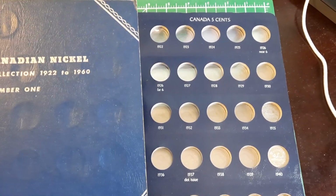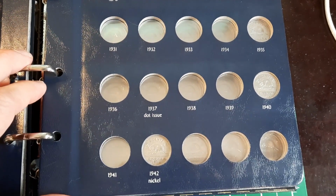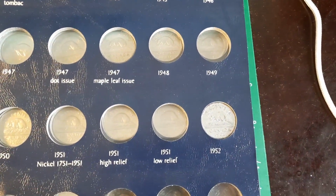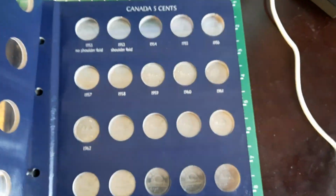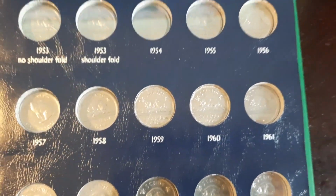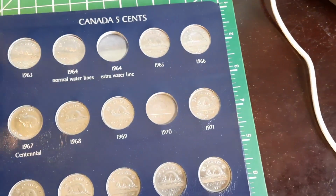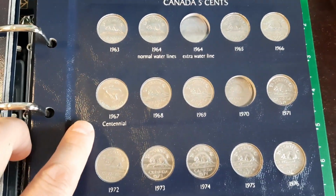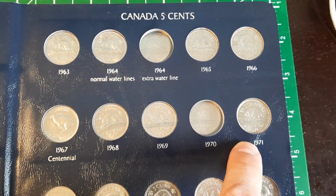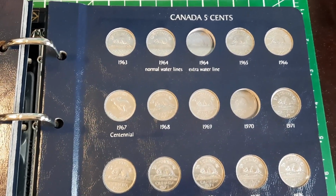We transferred over 4 nickels from the old album that we had and put them in here. And so what we had was the 1942, as well as that 1952, the chromium plated steel. And the other ones we had were the 59 and the 60. Other than that, we also had found in that hunt, though we didn't have a spot in the album for it, the 67 Centennial, a really nice one, a nice 1968, and a gorgeous 1971. So I put those in the album, but we didn't add anything else from previous hunts.